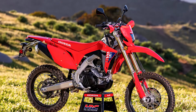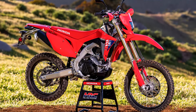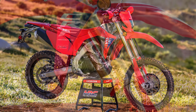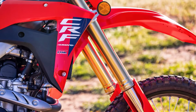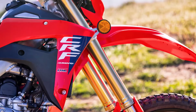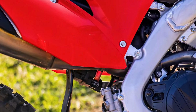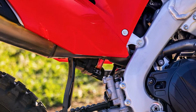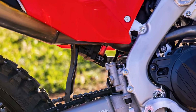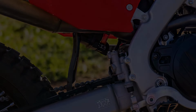The CRF450RL is built around a robust aluminum twin-spar frame, lightweight yet strong. Up front, it features a premium Showa 49mm coil spring fork with full adjustability and a generous 12 inches of travel. In the rear, a fully adjustable Showa shock with 11.8 inches of travel and high/low speed compression settings. Tuning this bike to your style is effortless.